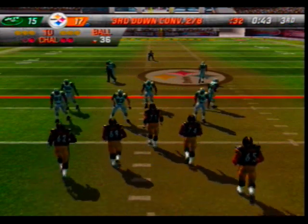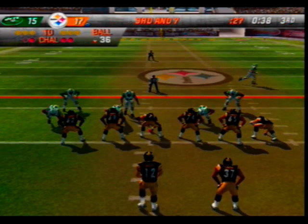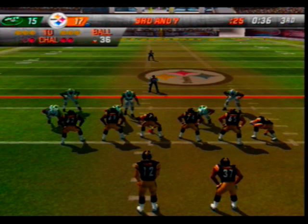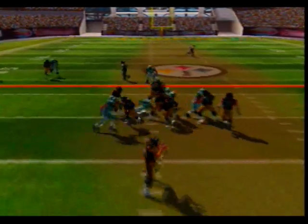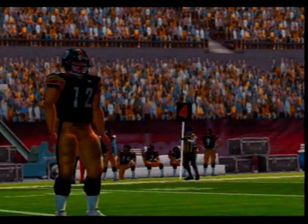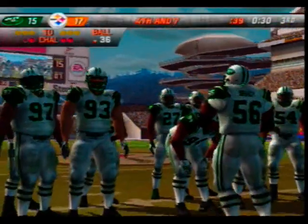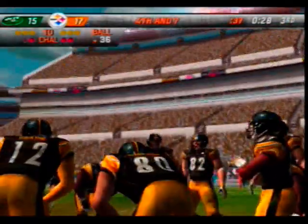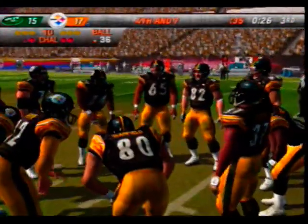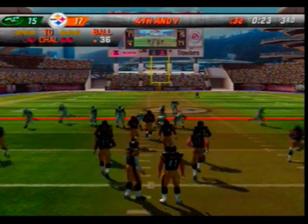Ball on their own 36. Ball on the 36-yard line. Let's go. Swain from the shotgun. One of us will make a play. They give it to the halfback. Court comes up to make the play. At the 36, Pittsburgh fails once again to get the first down, and that's seven times. Yeah, and that's huge for the defense to keep stepping up on third down like that. They're a solid group of guys who make key stops.